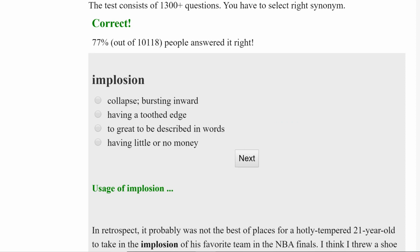Implosion. One of my favorite words, actually. So an explosion goes out, like a grenade explodes. An implosion comes in. It doesn't happen as often. Have you seen certain things like when you suck the air out of a can and it just kind of shrinks in on itself? That's an implosion. It's bursting inwards.